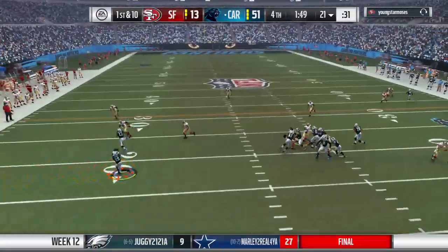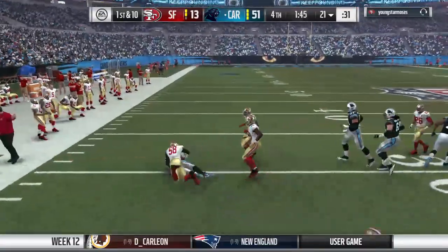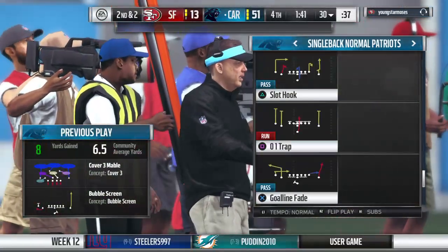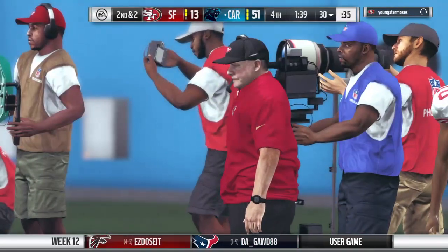That one looks like he'll throw here. And able to break 1 tackle, but then quickly brought down. But a nice little gain. Give him 8 on the play, and it's a 2nd down.